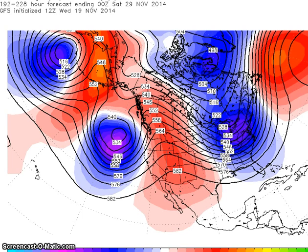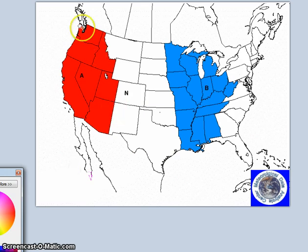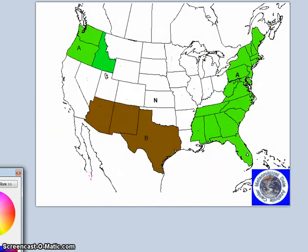So during this forecast period, I am forecasting above normal temperatures here, below normal temperatures for this region. For precipitation, I'm calling for above normal precipitation for the Northwest, the Tennessee and lower Mississippi Valley, the East Coast states, and below normal precipitation for the Southwest.